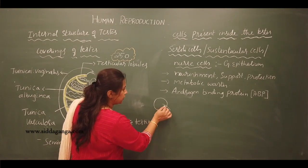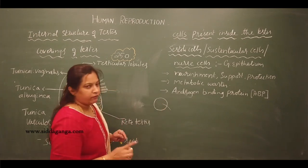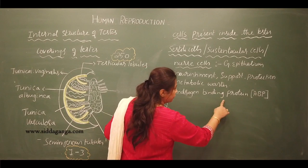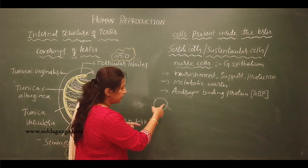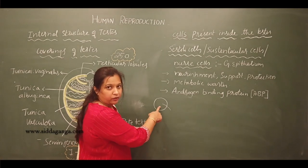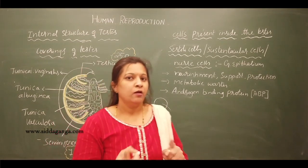in concentrating the testosterone within the seminiferous tubules. So what is the main function of androgen binding protein? It has a greater affinity for testosterone, so it transports the testosterone and concentrates it in the seminiferous tubules where it is required. That is the function of androgen binding protein.